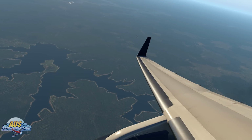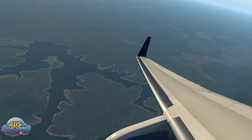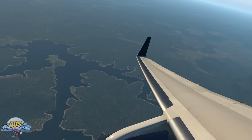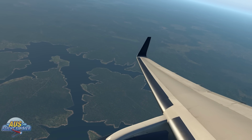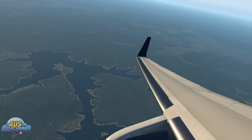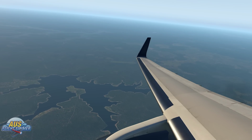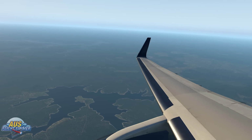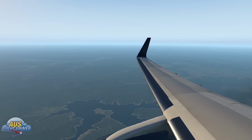So go for a little bit of a wing shot. And see, ortho makes a massive difference compared to the default there, as we see. It's pretty plain. But then again, I think the default textures are a lot higher quality than what you'd find as the default textures in Prepar3D, very much so.